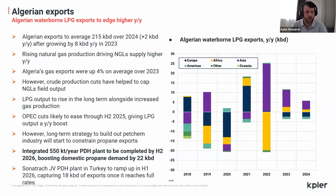production, essentially. But the most interesting thing I think to note with Algeria is over the medium term, Sonatrach is looking to build out its petrochemical assets. And because of that, we think that propane supply out of Algeria is actually going to start shrinking over the next couple of years. There is a PDH plant which is being funded, which I believe started to be built this year and should be completed by the second half of 2026. And also there's a joint venture which Sonatrach has partnered with a company in Turkey, where Sonatrach is basically going to supply all the propane for this PDH plant in Turkey, which basically means you're going to have either domestic or term contracts propane out of Algeria being tied up and not available on the open market, which is going to be quite a significant change.